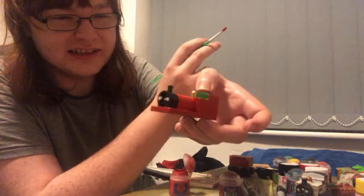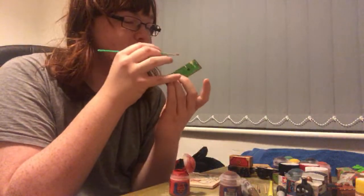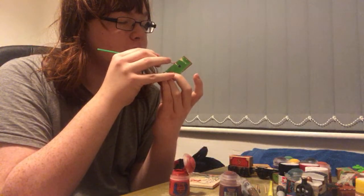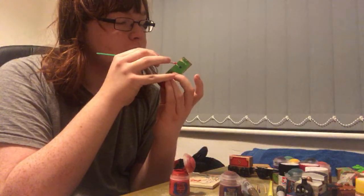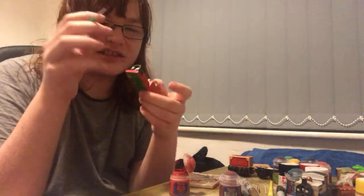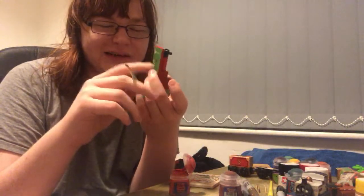Okay, you know, the more I do, this is growing on me. I like this. I think I'll stick to the light red. It'll be interesting when I can get another one of these and paint it to see how it looks in blue.